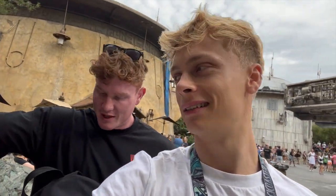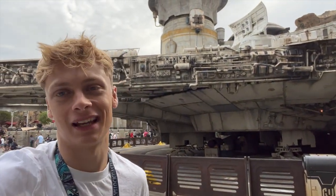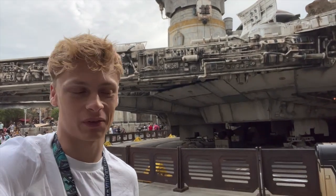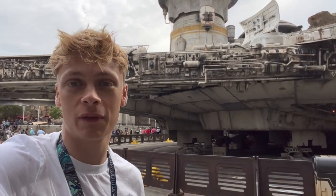What have you been up to? Grogu's been getting attacked by stormtroopers. Has he? Yeah. We brought Grogu with us today because he's been in the room all week, and he's been wanting to come to Hollywood Studios with us. Yeah, it's a good ride. Definitely go for single rider if you feel like you don't want to wait 55 minutes.